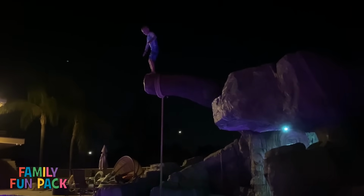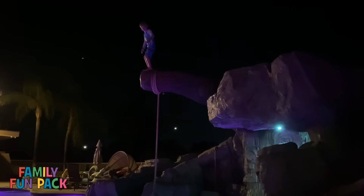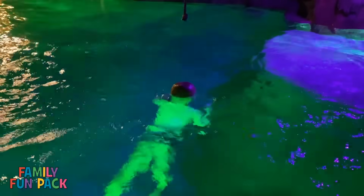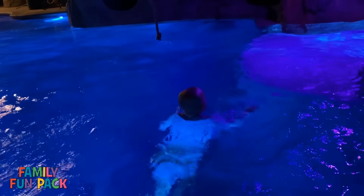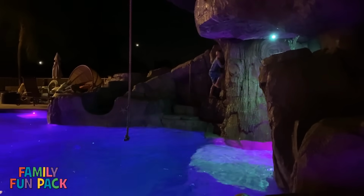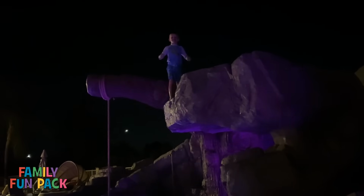This is Michael off the very tallest point in the whole pool. I'm so proud of Michael. He literally just learned to swim this year. Michael is my new daredevil. Go, go, go, go, go, go.